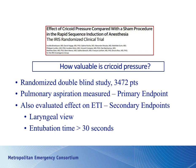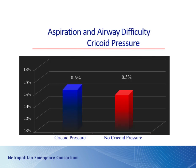So, for most of us, I think we're probably more interested in the secondary endpoints of the study than aspiration. But let's go to the aspiration and that primary endpoint. So if you look at the data where they used cricoid pressure versus no cricoid pressure, and again, this is out of a population of almost 3,500 patients who were intubated. Cricoid pressure, there's only about a 0.6% likelihood of aspiration versus a 0.5% occurrence of aspiration.